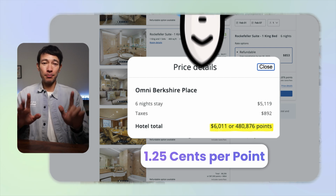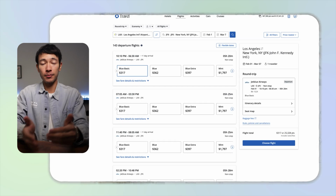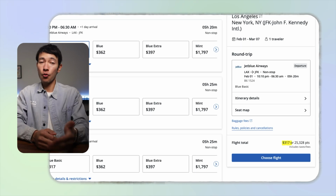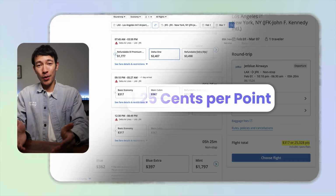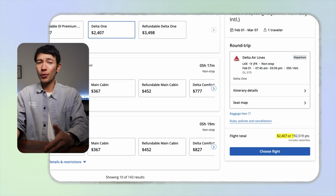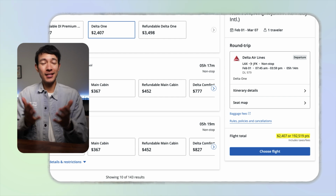The same logic applies to flights. A round-trip economy flight on JetBlue from Los Angeles to New York City might cost $317 or 25,328 points, equaling 1.25 cents per point. Even a Delta One first-class ticket priced at $2,407 or 192,519 Chase points yields the same value.